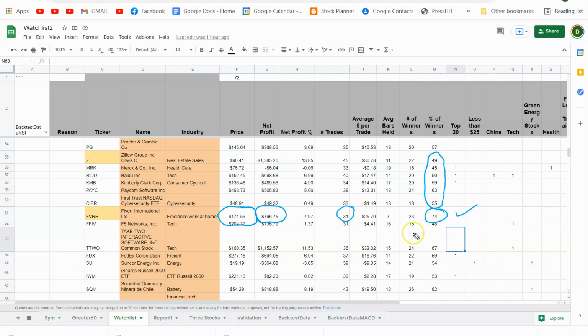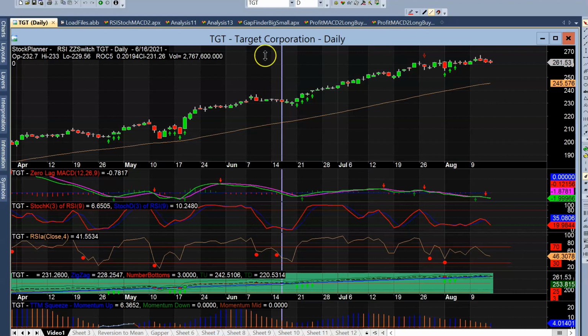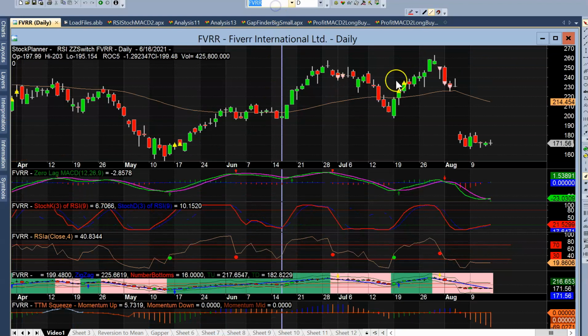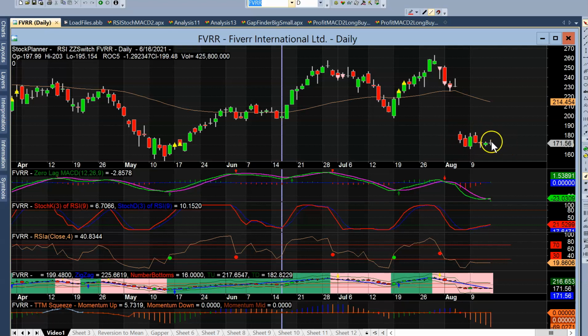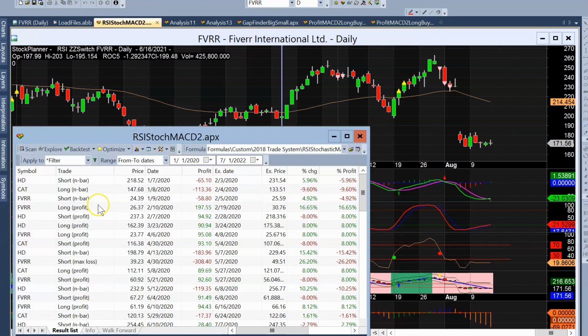I don't know how Fiverr is going to do. I know it has not been doing so well in the last few days, so let's do a back test on Fiverr. This is the chart. Gap down, not doing so hot, even though in the last few days the stock market several times has achieved its all-time high. Fiverr is just hanging there after bringing our program up.